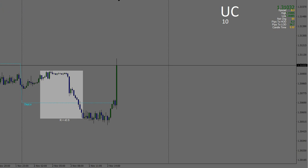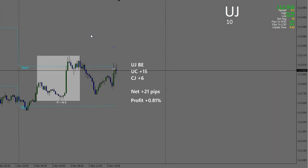Quick roundup on those three trades that I took on the red news events for the Canadian dollar and the US dollar. US dollar Japanese yen, I took this at 97. Price started to move up a little bit, you can see on this candle here, and I ended up getting out of this for break even. Gained nothing, lost nothing. So break even on the US dollar Japanese yen.